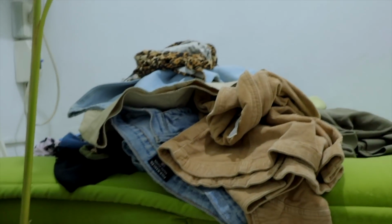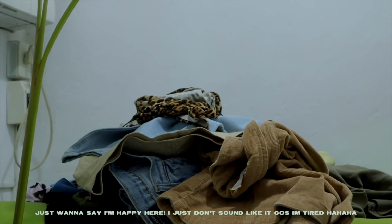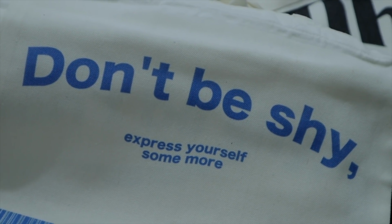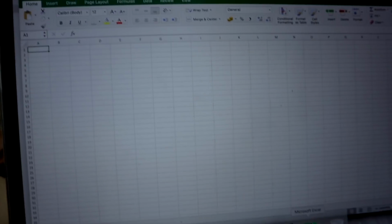Uploading, and so far we're almost sold out. I think most of the clothes na taken na nandiyan sila sa may sofa, and then all of the tote bags are taken, sold out na tayo sa on hand tote bags. So now I'm just gonna make an Excel sheet.